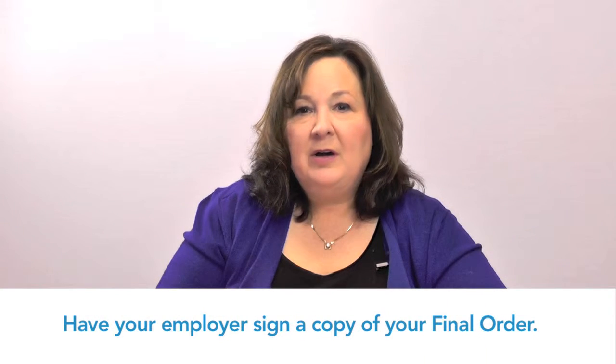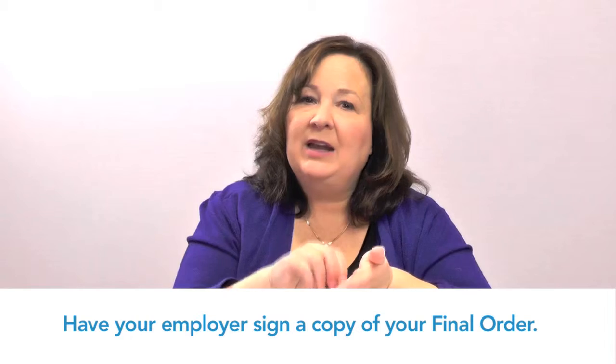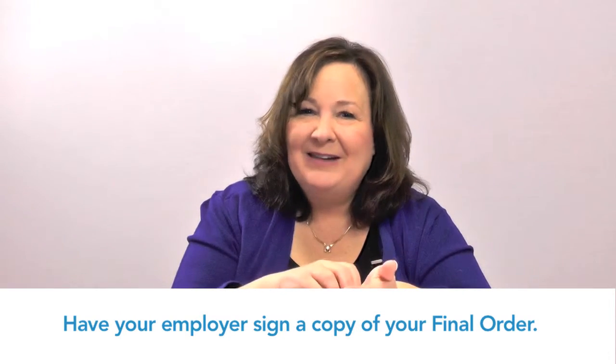And then the fourth thing is you may have to go to your employer and have them sign a copy of your final order. Now, I always suggest that you have them sign it and date it, and sign and date each page, and send it to the board. That way the board can never say, well, how do we know that they read all the pages? It looks like they just signed the last page. Or how do we know they signed it within 10 days? Well, it's got the date on there.